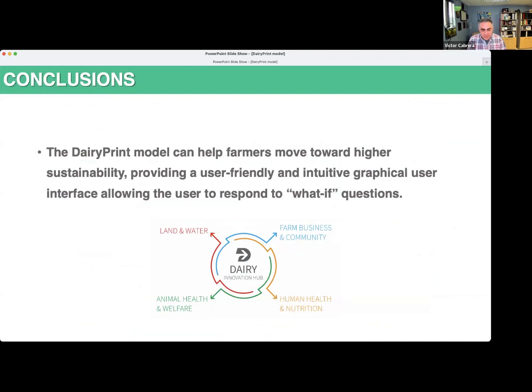So we are very confident that this model, the DairyPrint, can help farmers to plan, to strategize what they can do to improve their environmental standing. So we try to make it as user-friendly as possible, as intuitive as possible, and try to respond to what-if questions. As I mentioned at the beginning, I just want to acknowledge that this has been funded by the Dairy Innovation Hub in Wisconsin.